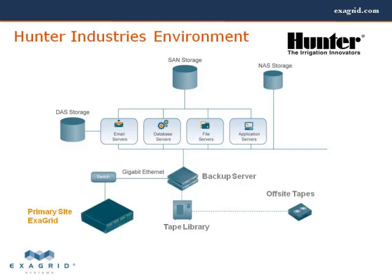We do have just a single primary site and an ExaGrid in it with a tape library hanging off the backup server. And we keep 3 weeks worth of backups on our primary ExaGrid, and then the management still wanted off-site archiving. So it goes to the ExaGrid, then it bounces off to tape, and then those tapes go off weekly, and we're on a 5-week rotation. So there's one every 5 weeks archived off for a year.